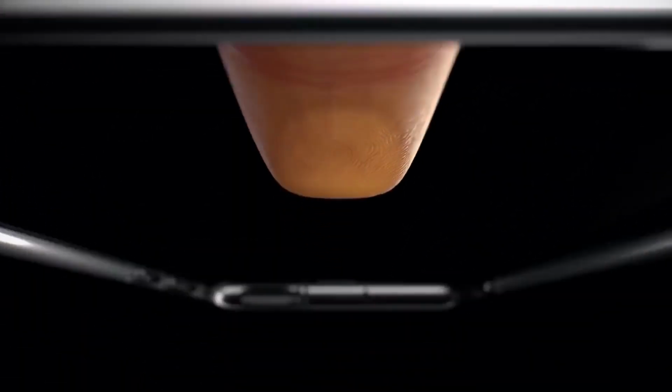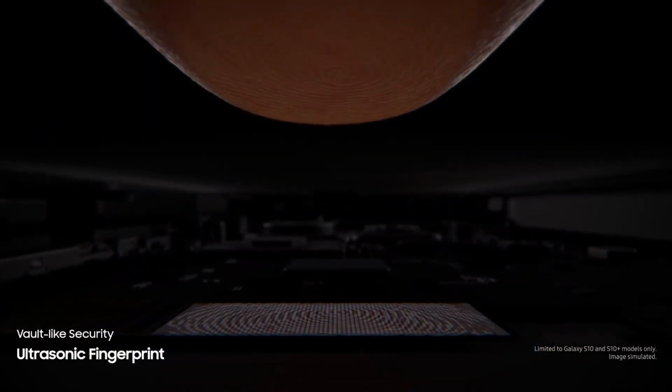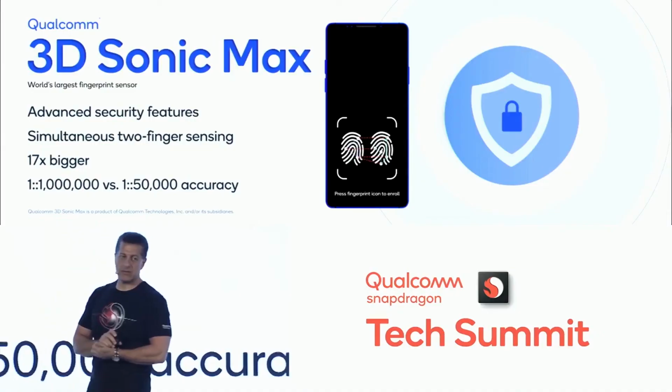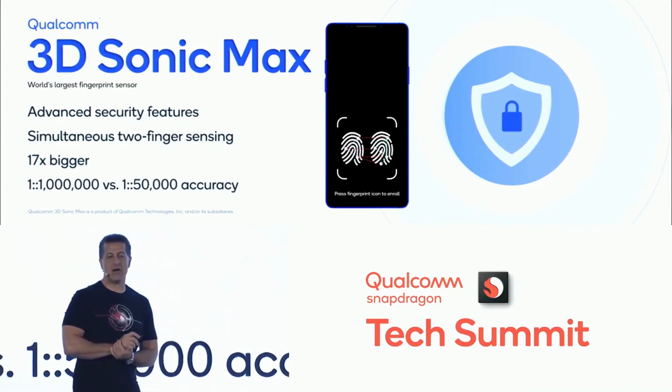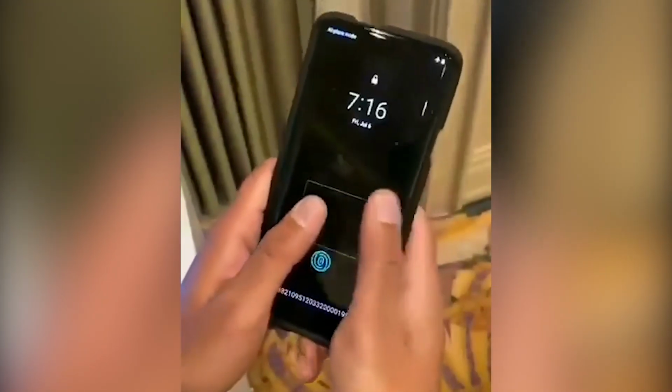Finally, the Galaxy S11's ultrasonic fingerprint scanner is supposed to get an improvement because Qualcomm's new sensor can scan an area 17 times larger than last year with more speed. And you can also scan 2 fingers at the same time for more security. So now you won't worry much about where you place your finger on the display to unlock the phone, which will make your experience better.